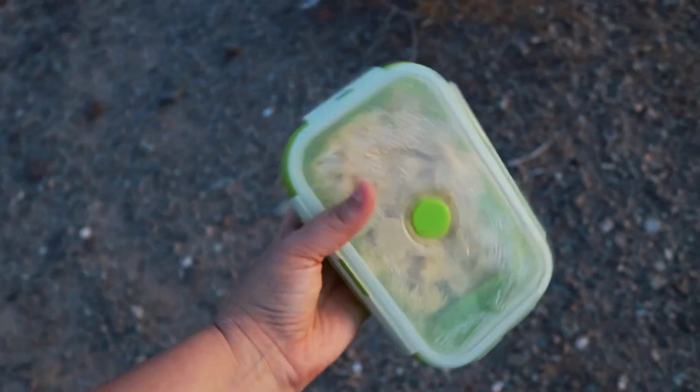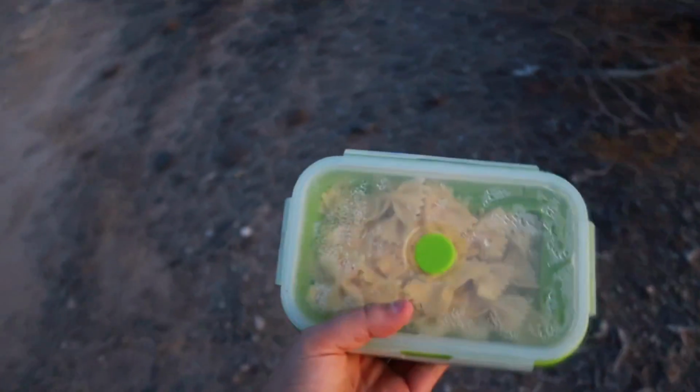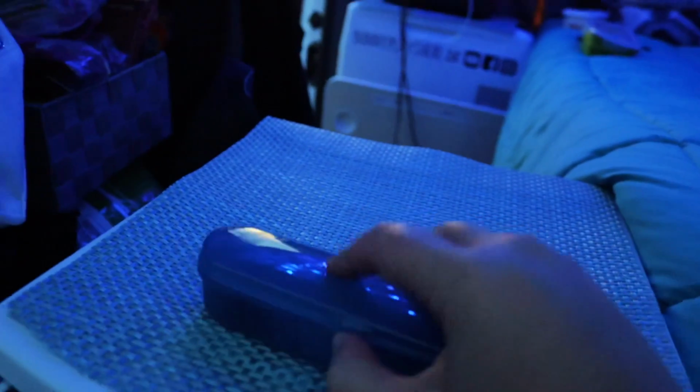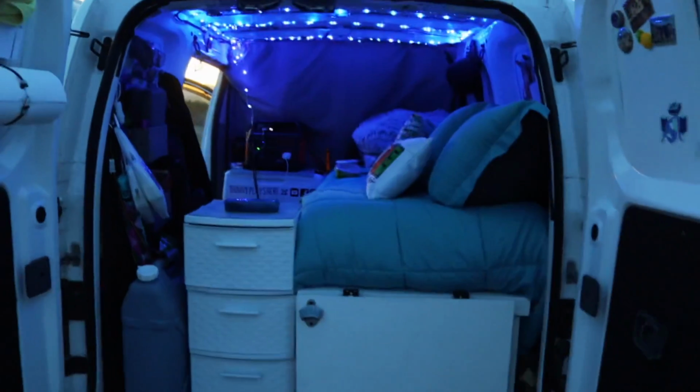Okay, so today I think we're gonna have some pasta and some chicken salad and just make a cold chicken salad pasta. I mean, it's super simple. I already have it and it sounds good. So inside the back of the van we go to get out something to eat it with. I have lots of different options, but right here I have a little kit that I got for Christmas that's pretty cool. It has in here a little fork, a spoon, and a knife. Isn't that cute? So I think I'm gonna get this out. I'm just gonna leave it sitting here. And we're just gonna make this an easy night tonight and kind of call it a night.